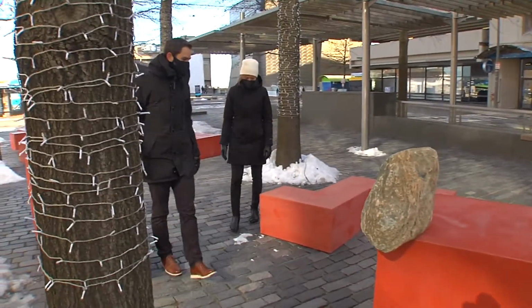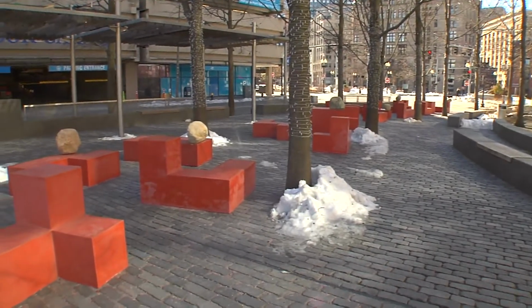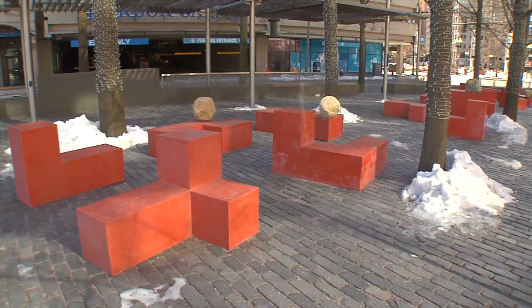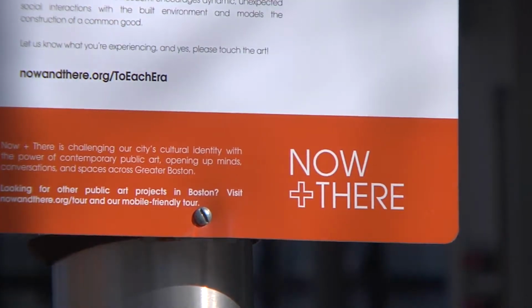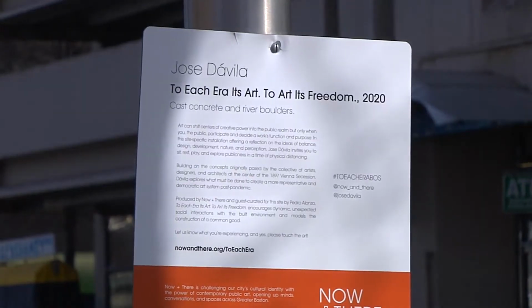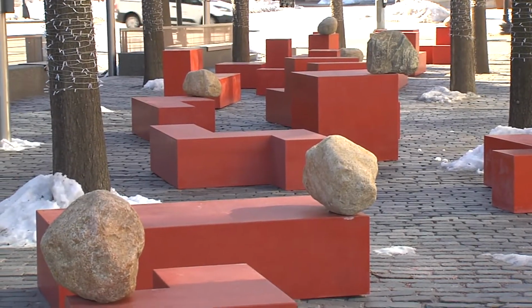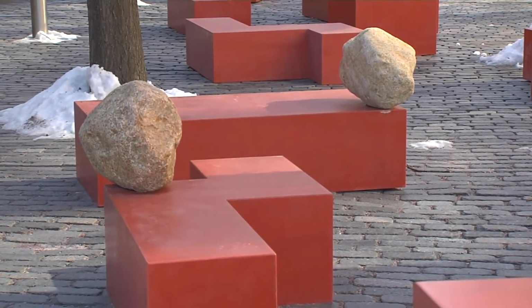Travel up the Greenway, and in front of the New England Aquarium, you'll find 21 large concrete blocks, giving a burnt orange jolt to a weary winter landscape. It warms us, even though it might not be physically warm right now. Kate Gilbert is the executive director of Now and There, an organization which curates public art around the city. It commissioned this installation by Mexican artist Jose Davila, in which the blocks sport river boulders balanced just so.